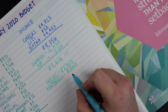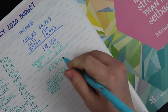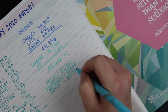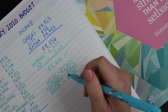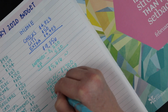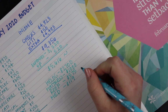So we are having a repair done to our house for our roof again. That's what this money was, a roof repair. So even more, the more the better, $575. And that leaves us with $1,341. I have a medical bill that's really close to being paid off. So I only owe $119 on it. So we're going to go ahead and pay that one off so that it's just not another line item coming out of the account. And that's just $119.